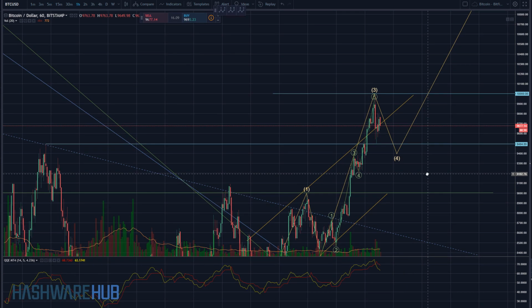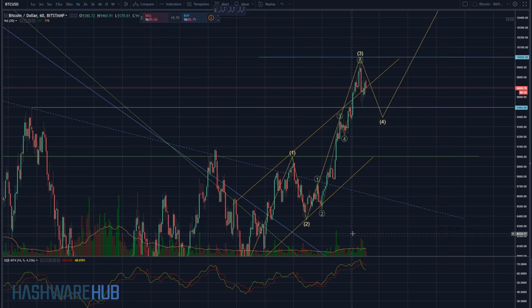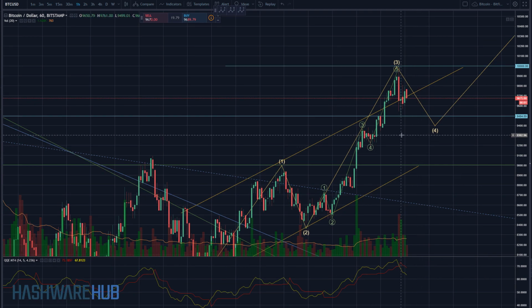And so then we recounted the wave to 1, 2, 3, 4, 5. It's not really an extended fifth, but it's a long fifth wave to say the least. The volume that has come in is pretty big. And once we hit that 10,000 mark, we had then fallen off from there, and we came right back down to this 9,500 level. We basically kissed it, just about.